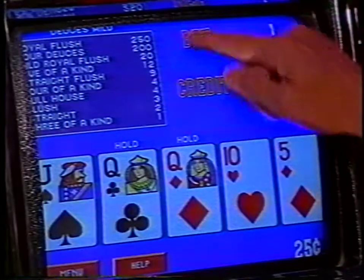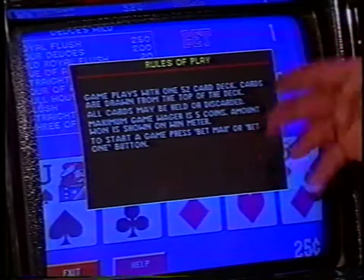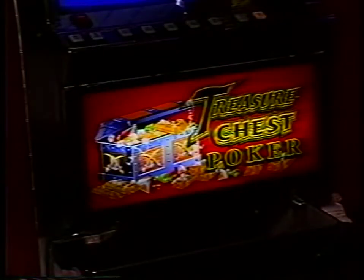And finally, if you want to play deuces wild, press deuces wild. Here's your payoff for deuces wild. Look, for four of a kind, it pays four. If you need help, press your help button. It tells you what to do, the rules of play. Exit, get back to your game, get back to your menu. They're called multi-game maker machines.